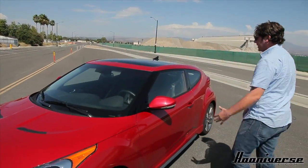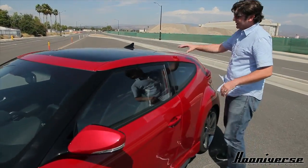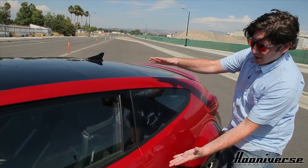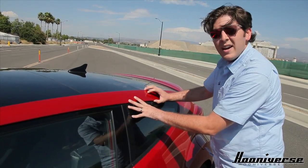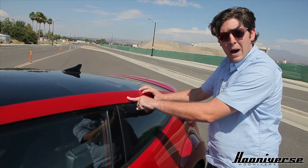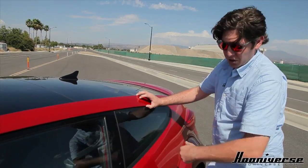Coming down the side, you've got this cool looking shape. They left a little bit of height here, even though it looks like the daylight opening squeezes, so there is some headroom back there. I'm 6'3", I've sat back there. If you don't hit any bumps, your head won't hit the roof. So that's good, so don't hit bumps.